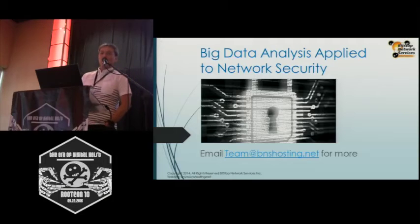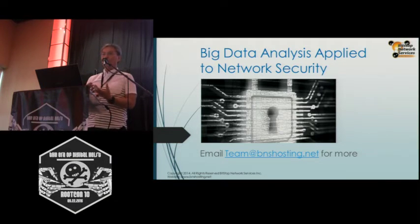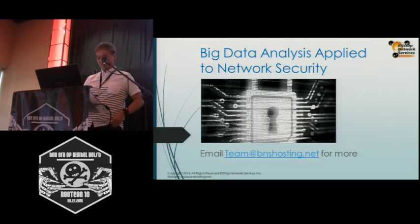Hi, so one of my passions is using big data in a lot of domains. If you happen to follow my columns in Manila Bulletin, you will see that we are showing different use cases where big data is applied in different domains. So for today's talk, I'm going to apply big data analytics tools in the domain of network security.